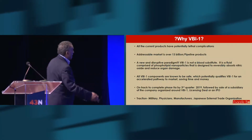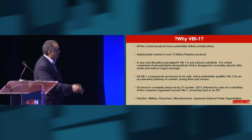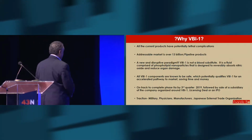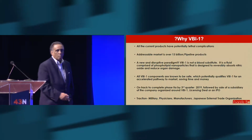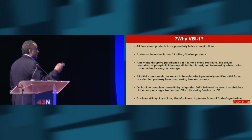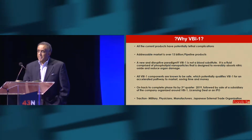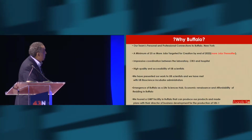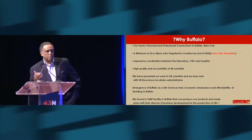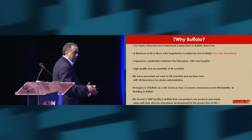We are on track to complete a phase 2A study by the third quarter of 2019, followed by a transaction that will be favorable to shareholders. We have traction. We've demonstrated this by our contacts with the military, with physicians. We have many physician investors, with the pharmaceutical industry, and the Japanese External Trade Organization, which has special interests. Our team, each member of our team, has special connections and long-term connections with Buffalo, and we want to be here. We would love to be here.